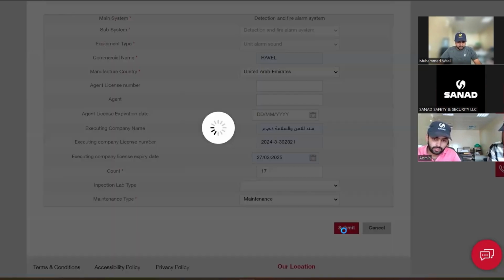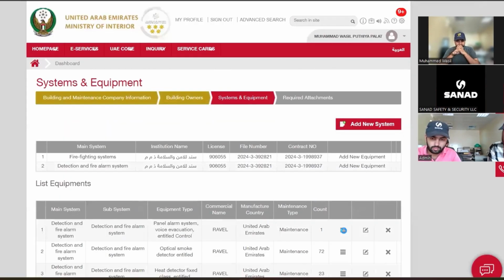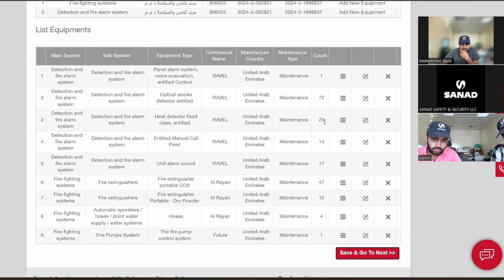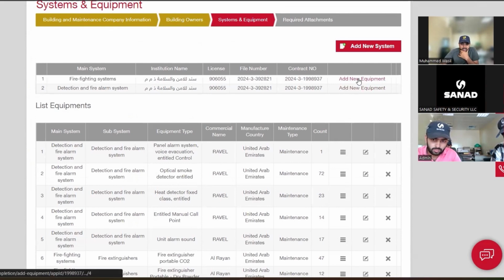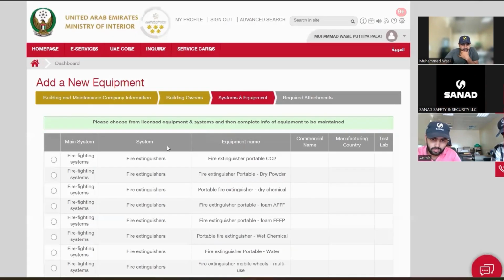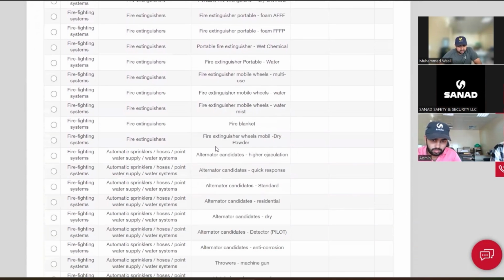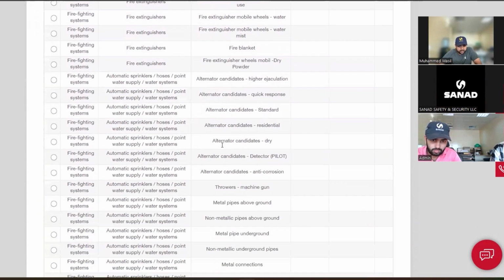Type: maintenance. We are doing the maintenance here. So what else? Emergency light, right? We have the emergency lights to be added. Almost 9 systems, and the breeching inlet is also pending. So I'm selecting the breeching inlet. Where can we find it? You can find these two options only: the fire alarm system and firefighting. All the emergency items came automatically in the detection system. Fire pump, extinguisher, foam, everything is in the firefighting system. So your breeching inlet you can find here.